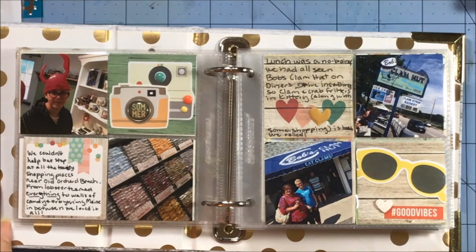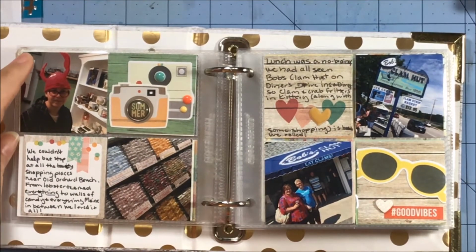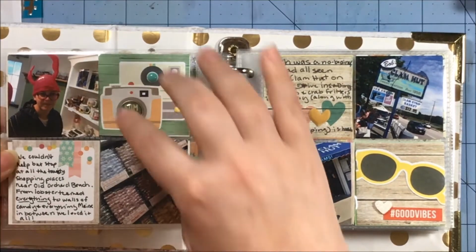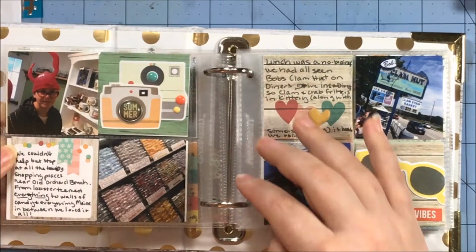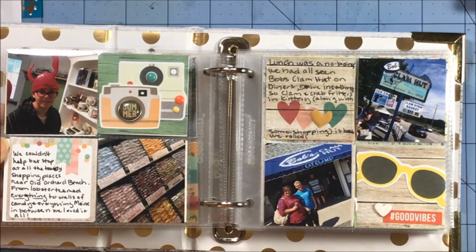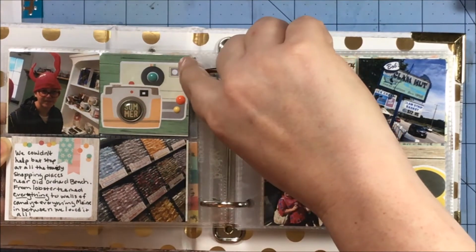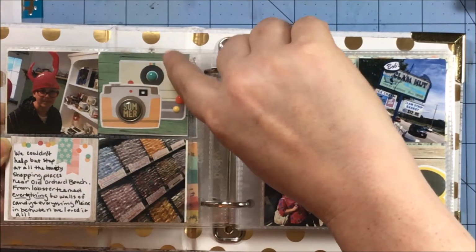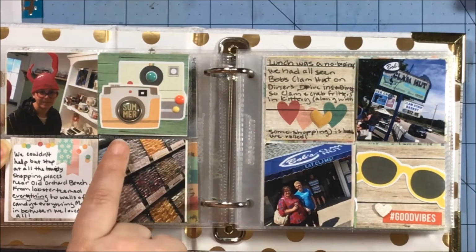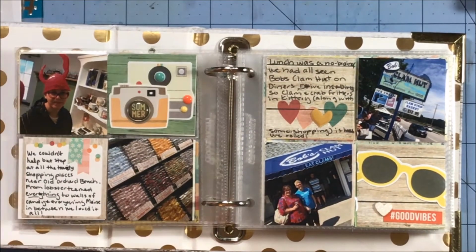I've got another, I don't know what the glare is for you guys, so I'm sorry if it's really bad. So I've got another 2x2 page. This is my nephew wearing a lobster hat. He was very kind to wear that for me. And I'm just talking about stopping at all the touristy shops on the way, and this is a sticker. No, this is a die cut, and this is a sticker, and then I've got enamel dots and one of the brads, and it says summer.